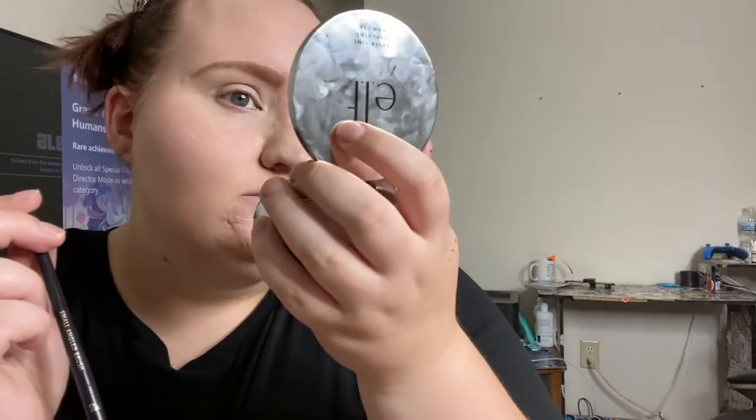I think we can all agree that there's a reason I don't use pomade, and there's also a reason I don't do brows on camera. Let's just move on. Let's just move on, shall we?